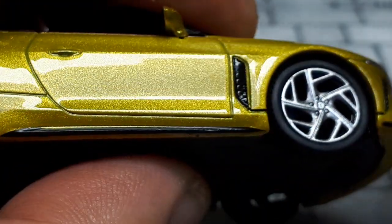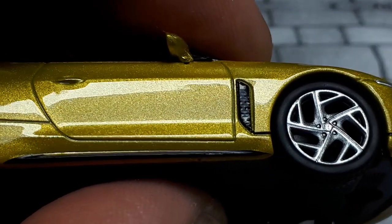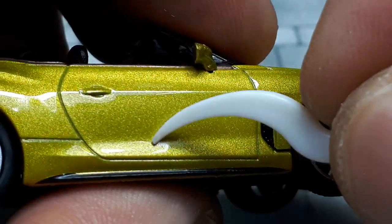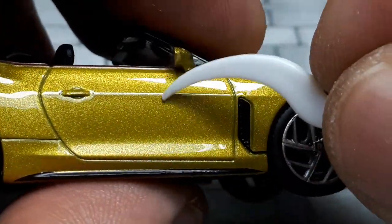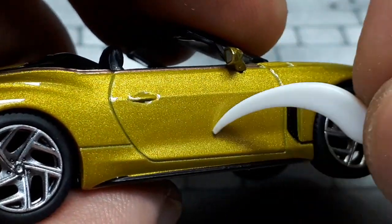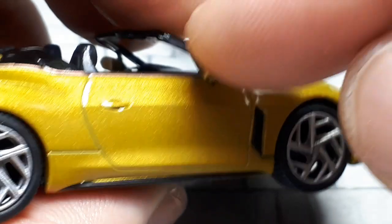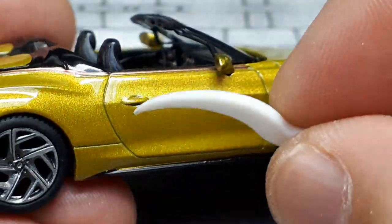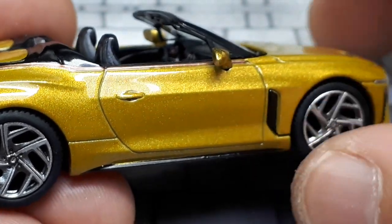Alright, while we're at it, there's this vent here. It's got some texturing and it's painted black. You'll see the metallic flake is really cool. I don't know if it's borderline hot rod flake, but I like it. And then flexible mirrors are fantastic. It's one of the best features about all MiniGTs. You don't have to worry about those breaking. This is a pretty good door handle, a little recess above and below.